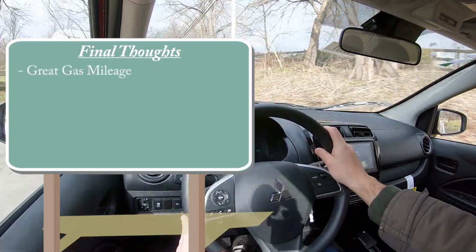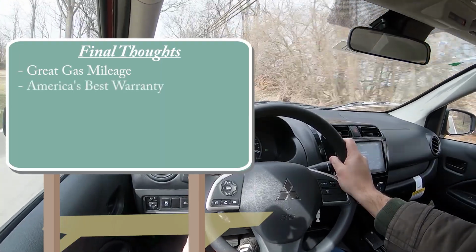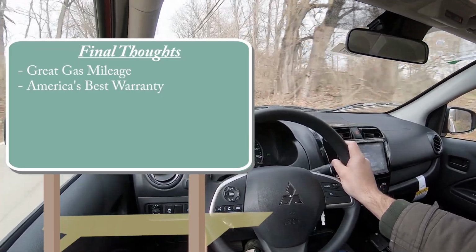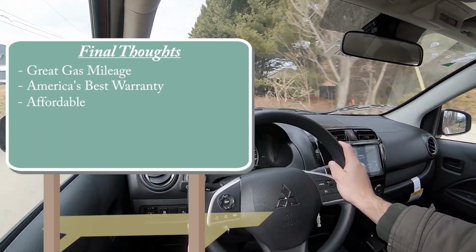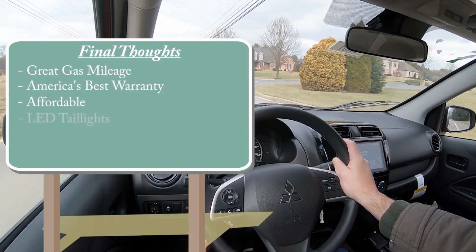So overall, when it comes to my final thoughts here of the Mirage G4, great gas mileage, 41 miles per gallon on the highway. That's really good, but great warranty as well, especially if you get it at a younger age, because they give you a 10-year, 100,000 mile powertrain warranty. But even if you don't, you still get America's best warranty, so you gotta love that. Very affordable car. This particular model goes for $18,000, so the car that we're in literally is priced at $18,000. That's incredible.